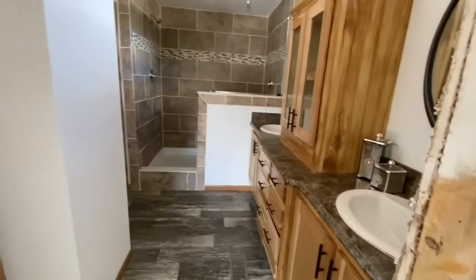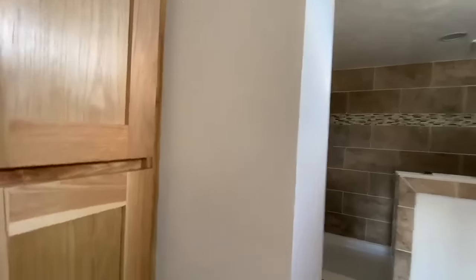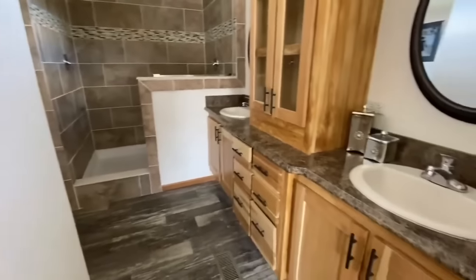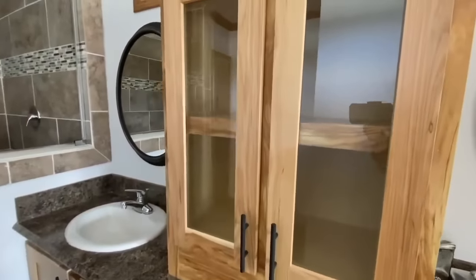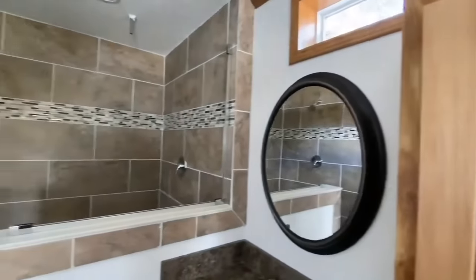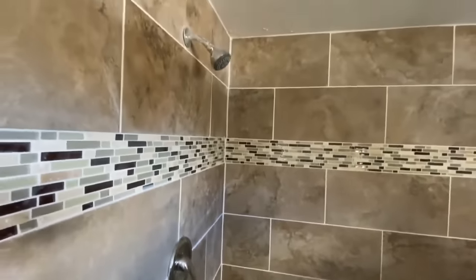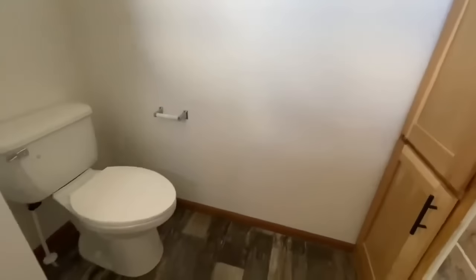And then into your ensuite, which has a nice little linen closet. And then double vanity, the neat little, I guess, medicine cabinet. And then you have this great big window up above, letting in a whole bunch of light. And then your shower, which I think is pretty cool. And then next to that, you have another linen closet. And then your toilet.